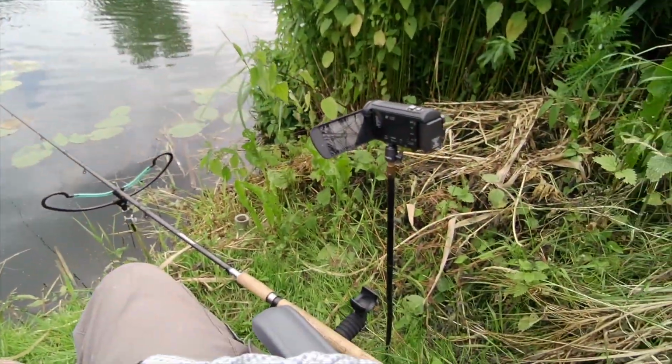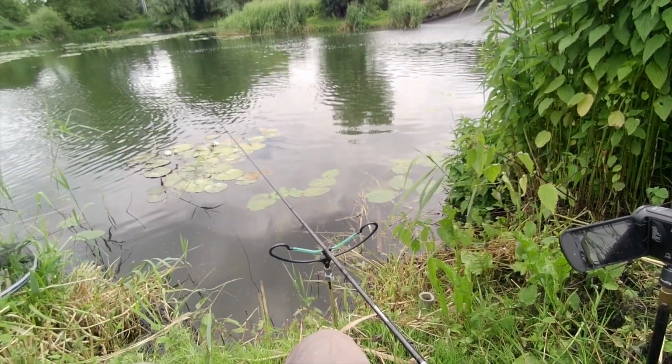Something just moved then, I don't know what it was. There's something in the undergrowth.